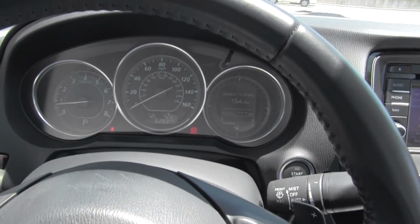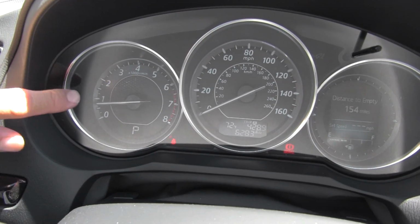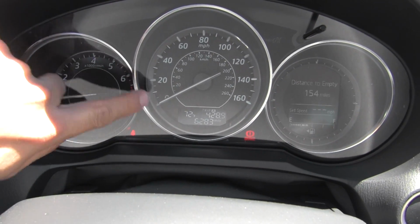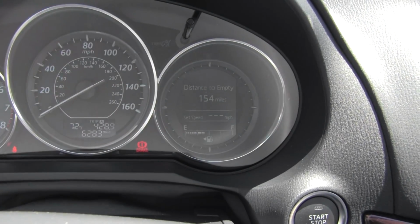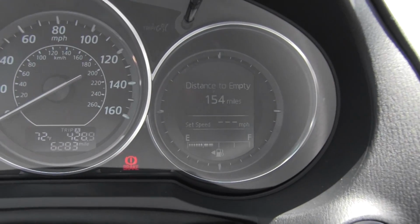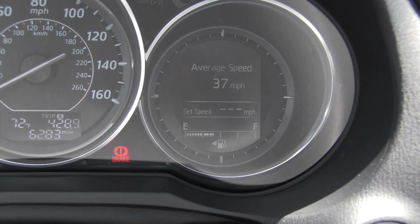Let's take a look at the gauge cluster. It is a 2-dial gauge cluster set in 3 different pods. So over here we get the tachometer, we get the speedometer in the middle with the trip information right here, and then over on this side we get a multi-information display with things like distance to empty, our trip computer, average fuel economy, current miles per gallon, etc.